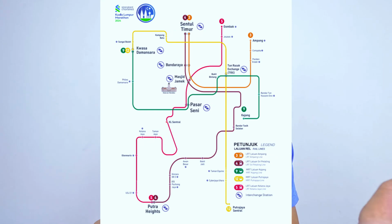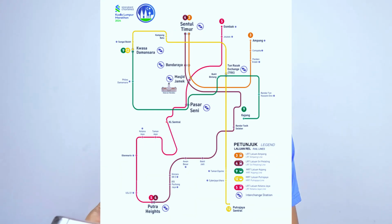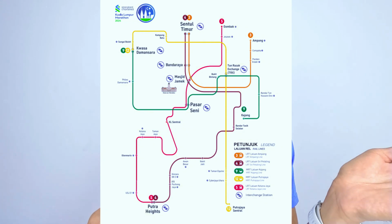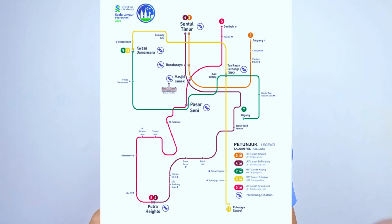So you can see here, there are numbers of trains operating on that day from the Ampang line, Petaling line, Kajang line, LRT, MRT, Putrajaya, and Kelana Jaya line. So all these stations, not all the stations are open, some of the stations are open. For me, I will go to my nearest one around my area to board the train at 1:30 a.m.